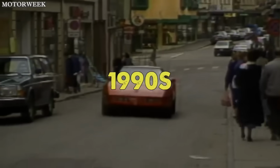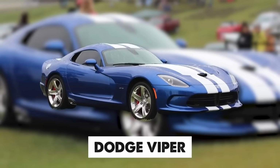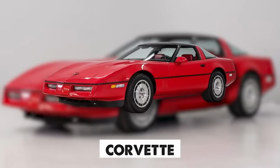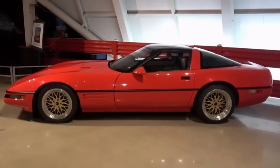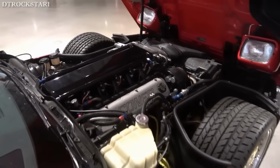In the early 1990s, while the automotive world was busy admiring the Dodge Viper and dreaming about Japanese sports cars, something strange was hiding inside General Motors. It was a Corvette, but not just any Corvette. It had a nose that looked a bit longer, a hood that seemed like it was stretched by a mad scientist, and an engine so big that it barely fit inside.